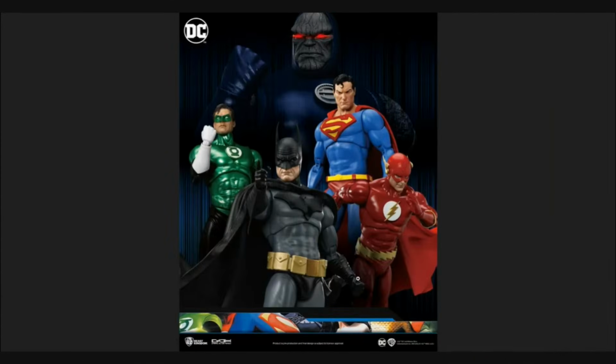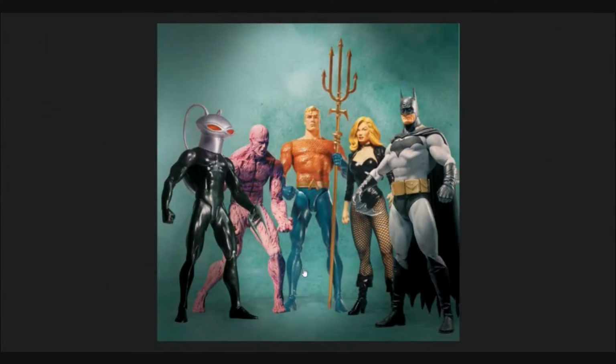These figures really impressed me. We can see they definitely are showing this is Alex Ross inspired. So you can see the looks here with these guys definitely carrying that Alex Ross look. And this is notable because we've seen DC Direct tackle Alex Ross figures before, but of course, with zero worthwhile articulation.